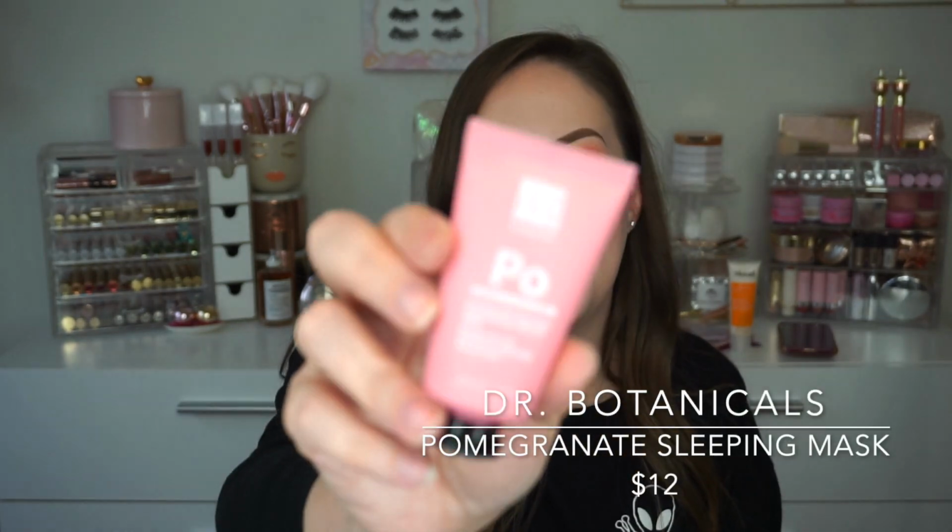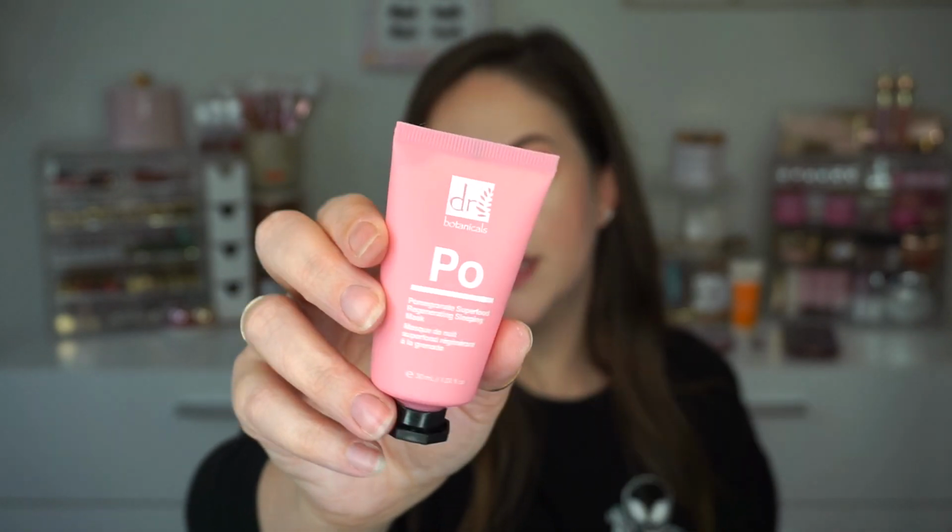And we've got one more thing, and I actually got this previously, maybe in BoxyCharm, I don't know. I don't know if I kept it or put it in a giveaway or what. At this point, I can't remember. But this is the Dr. Botanicals Pomegranate Superfood Regenerating Sleeping Mask. I'll have to locate the other one and see what I did with it. I feel like I wanted to try this, so I'm not going to open this one up because it will likely be a duplicate. I'll probably put this in a giveaway just because I don't want to waste products. I'm interested to try this.